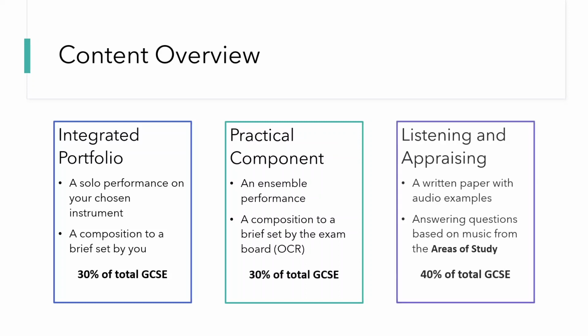And then the last part, listening and appraising, that's that written paper with audio examples. It's about a 90-minute exam at the end of year 11, but it is worth 40% of the total GCSE. So it is somewhat academic in that sense. You're answering questions here based on the music from the areas of study, which we'll look at in just a minute.